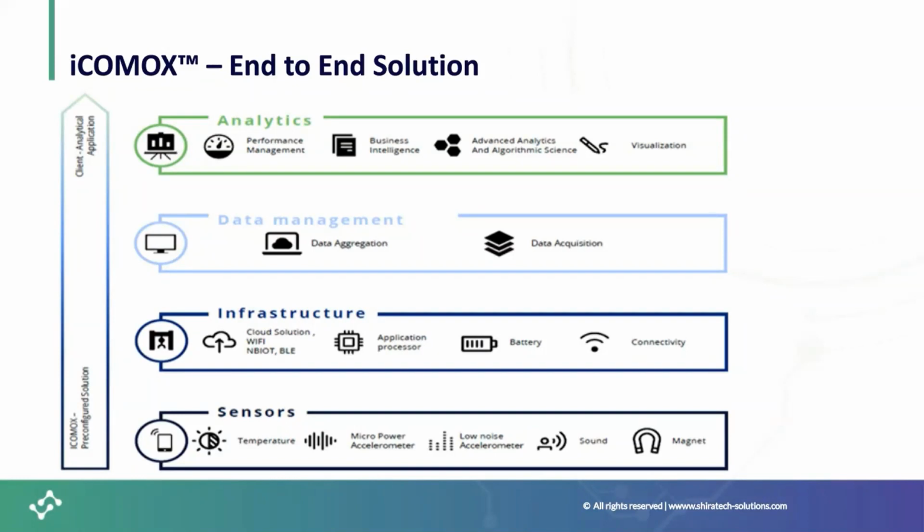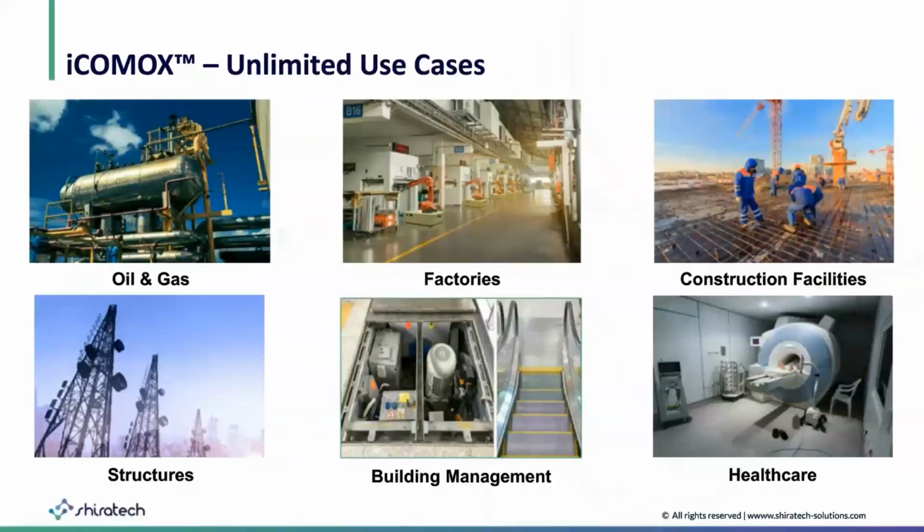When I'm visiting customers or trade shows, it seems like the use cases are almost unlimited. The customer understands the concept quickly, and they are coming up with many potential use cases which you would never think of. Some of them are even not related to motors, pumps, or generators. They are related to buildings, bridges, or structures. You can easily install the Icomox in windmills, water plants, elevators, and many other industrial or even non-industrial applications.